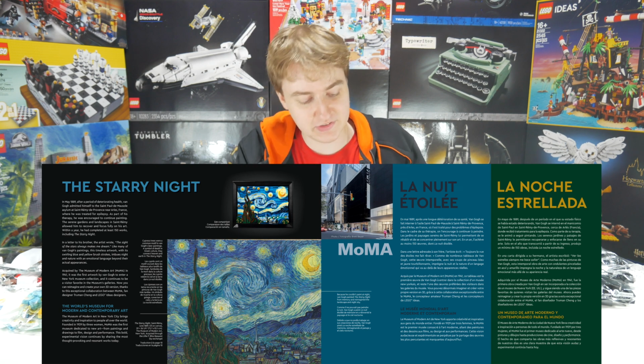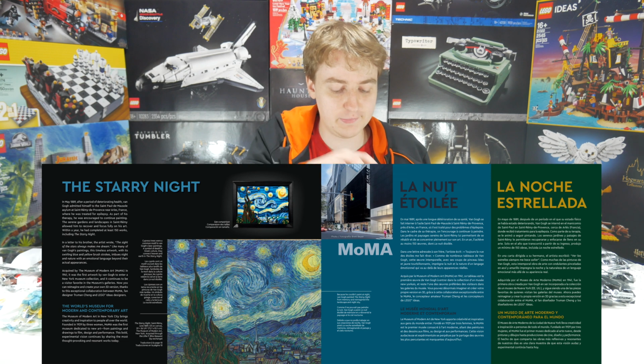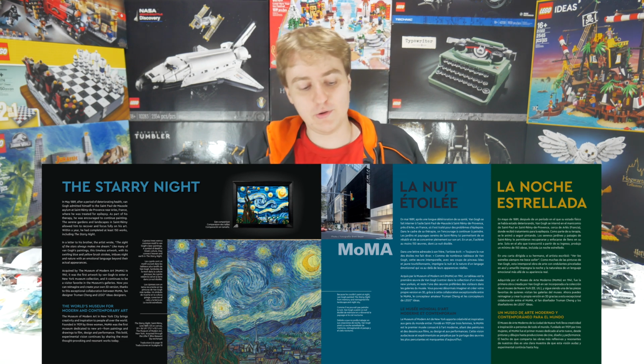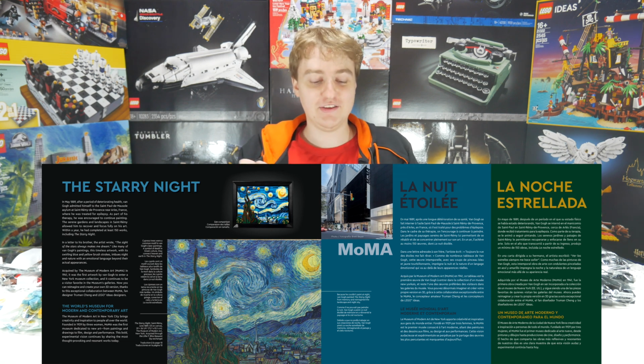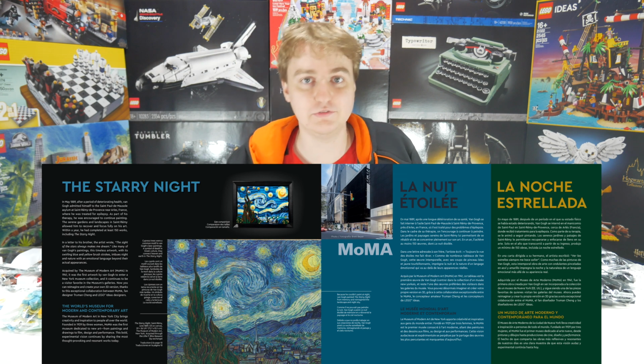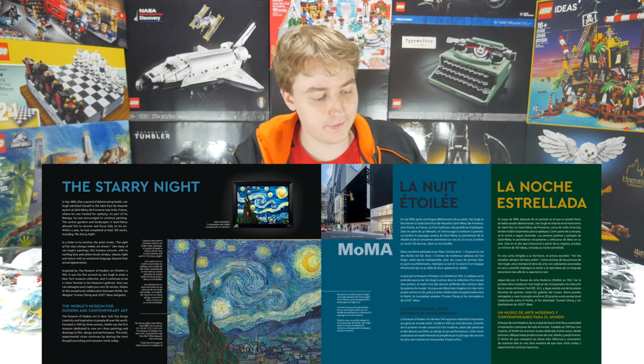So it shows a picture of the actual painting and then a picture of the set, which compares to this. So if we were getting an actual to scale set, it would be probably many times larger than it shows there.